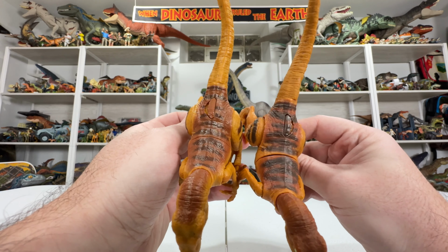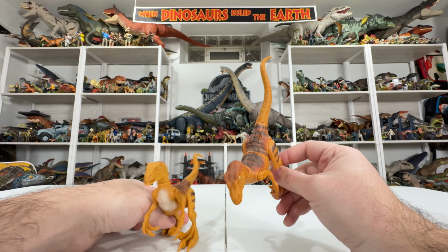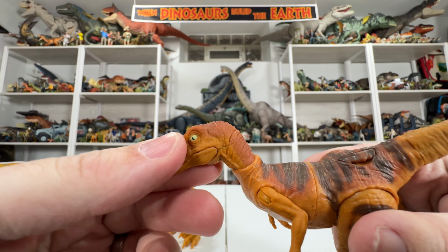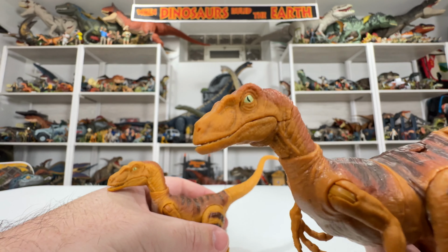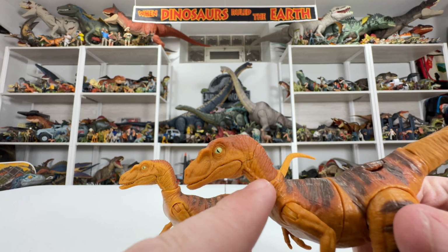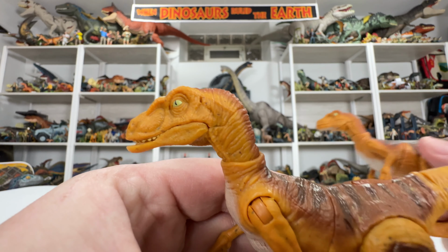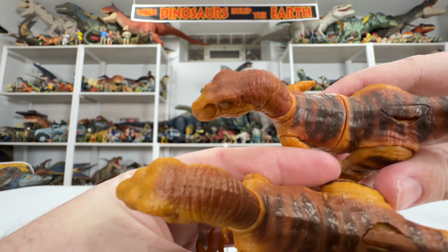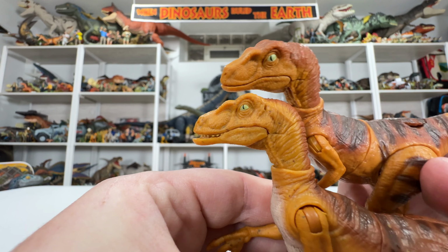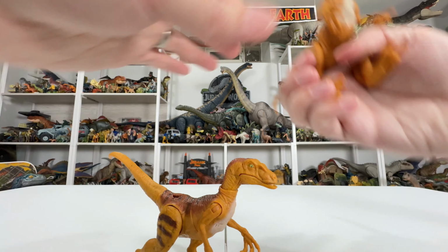Coming up the neck, we do have that red color that goes up the neck on both Raptors, you can see here. On this guy, it actually goes almost onto the side of his head. You can see it comes up and goes to the side of his head, versus this Raptor, where it really sticks to just the top of his head. So just the top, and on the sides it's not really visible, but you can see the difference in how it covers on both sides.